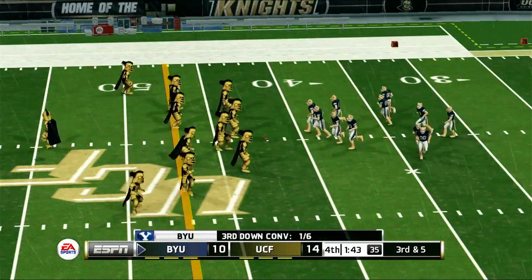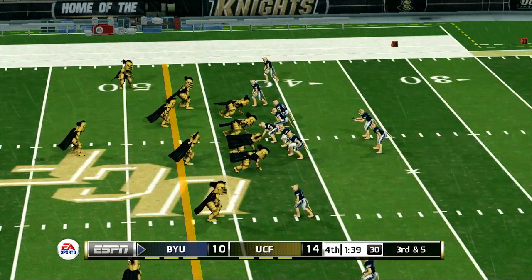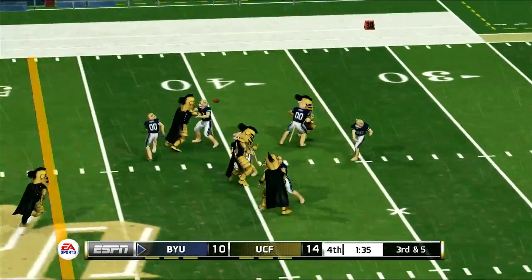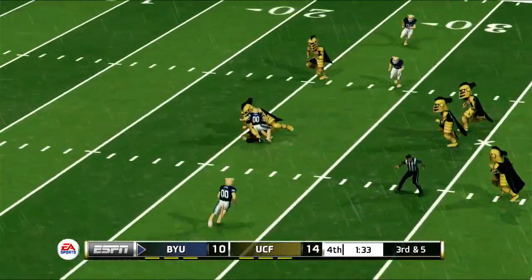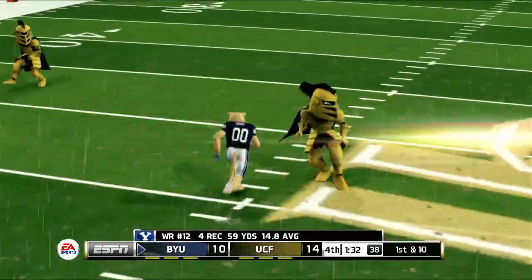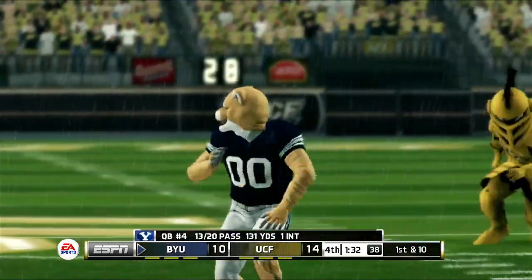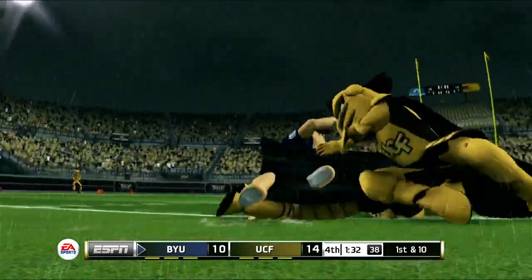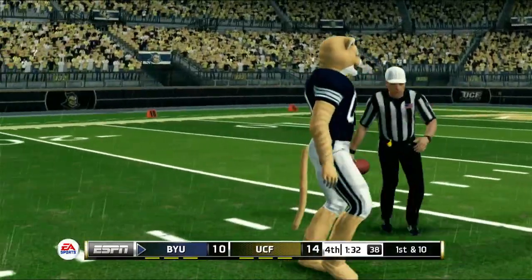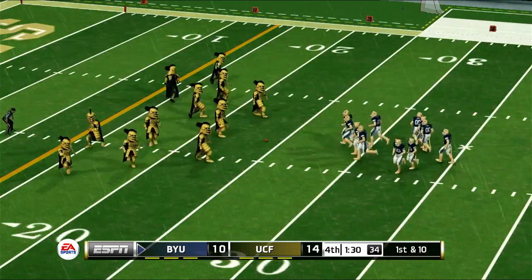From their own 42-yard line, third down. Brought down around the 24-yard line. Now it's first and 10 after the big pass play.